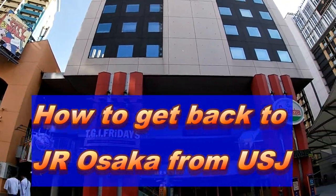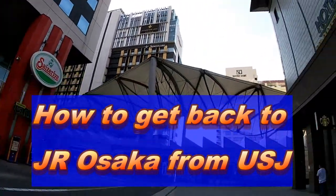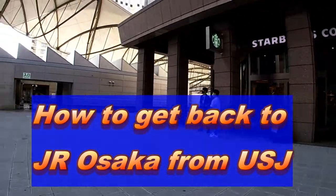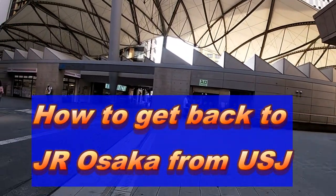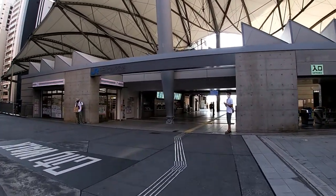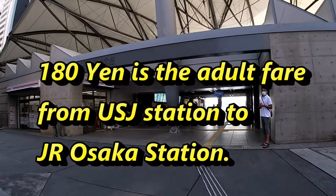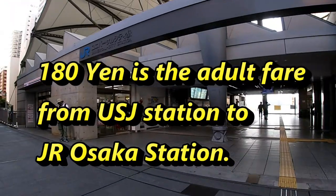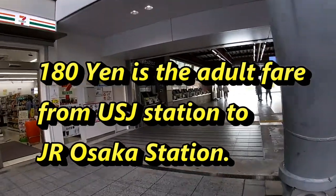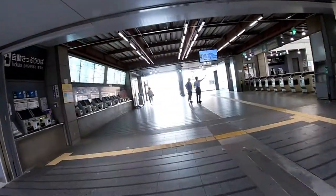It is August 23rd, 2020, Reiwa 2. I'm at USJ, but I'm going to show you how to get back to JR Osaka Station from USJ. Universal Studios Station. Get your money ready, because you're going to need 180 yen from this station to JR Osaka Station.